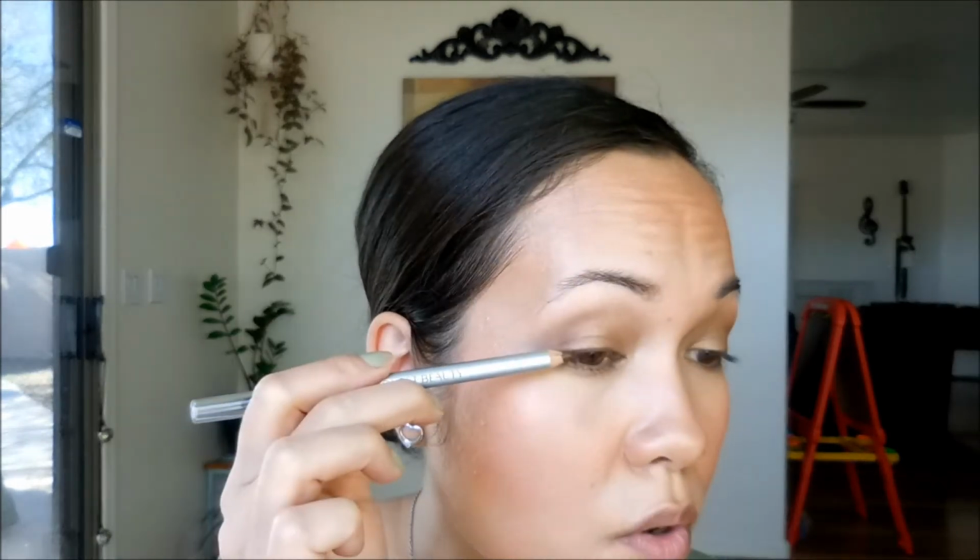Small little strokes. I told you guys I haven't been into applying a liquid liner because I felt like it just looked too harsh on my eyes, but I really like how pencil liners look up there to just give me a little bit more definition.